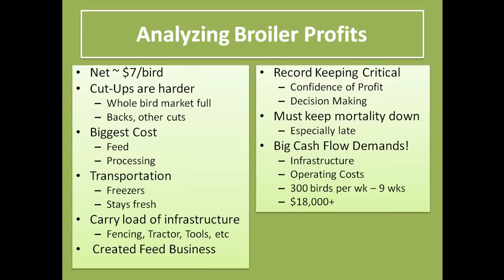The record keeping is a real big deal. You need to be confident that you're making a profit. You need to know it, and it helps with decision making as you expand, and especially in wholesale markets where you're negotiating a price. You've got to make sure that the price you negotiate isn't below the cost of production, so you're losing money with every sale, or that you're working yourself to death for a couple of pennies.